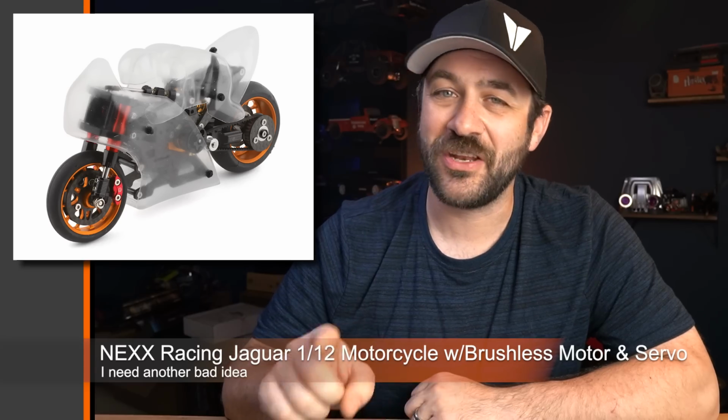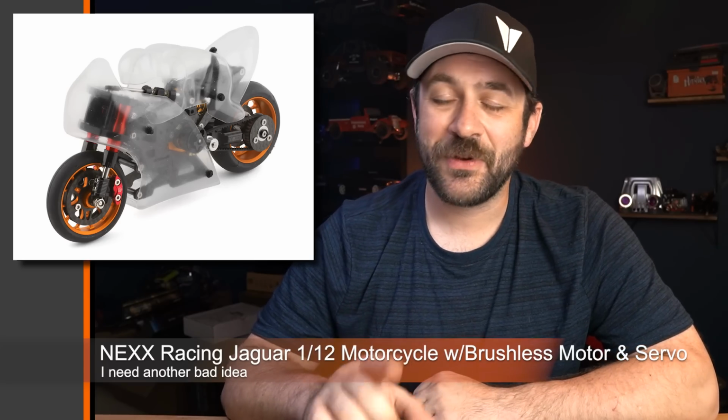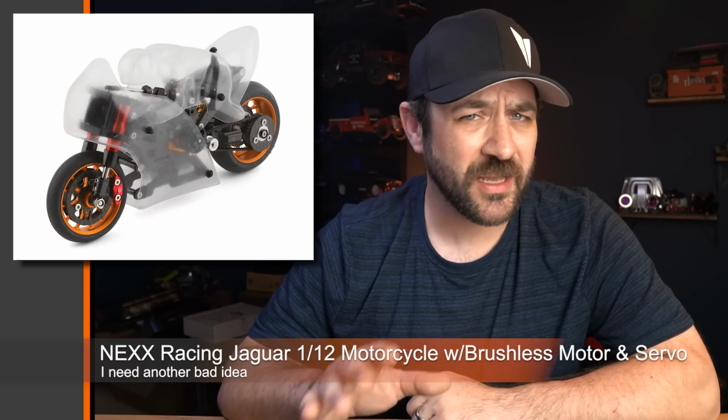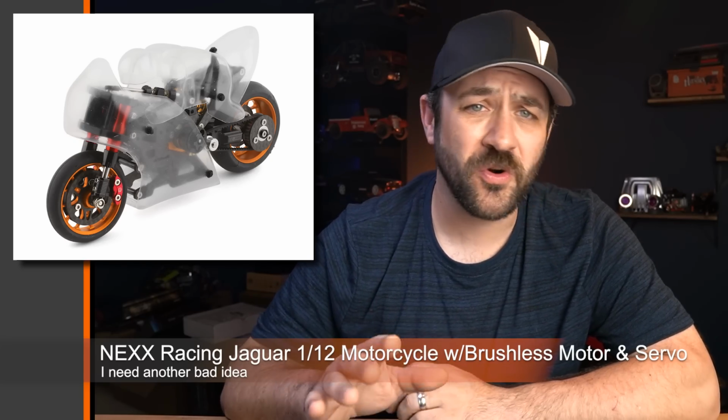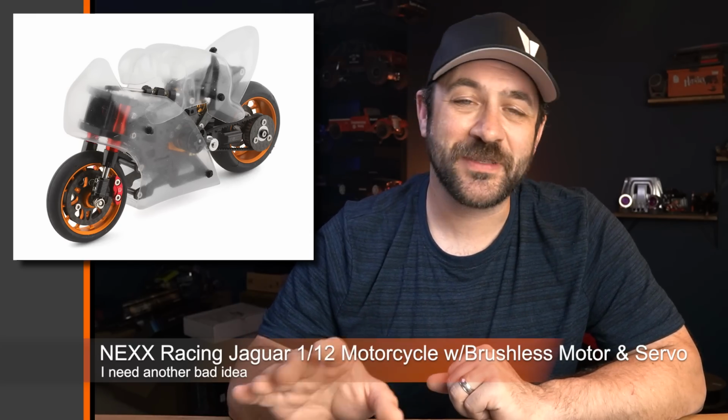Next, I ran across this product from NEXX. Now, this doesn't actually appear to be new, but this is the NEXX Racing Jaguar 1/12 scale RC motorcycle. This is a kit version as it's listed, but it comes with a brushless motor and servo. No radio gear, and you have to paint it yourself. Don't 100% know if it comes pre-assembled as shown or if you have to build it. I think that it comes pre-assembled from the info that I've read so far.